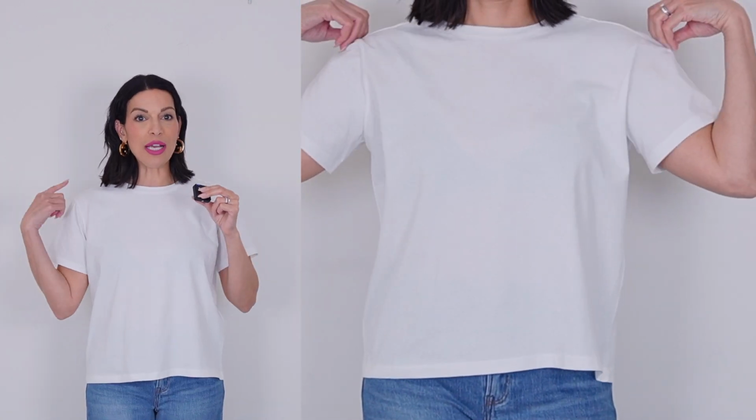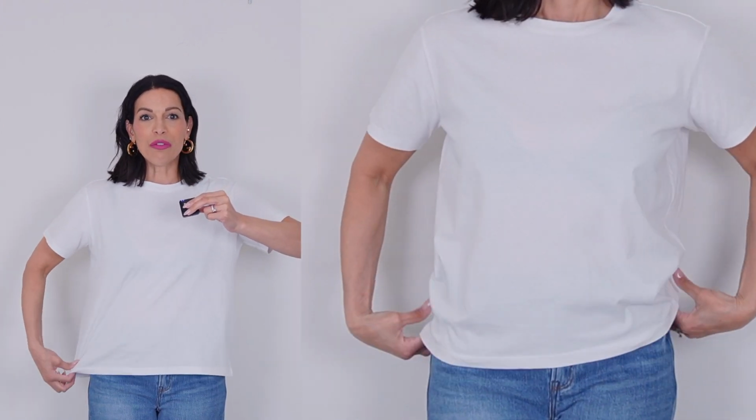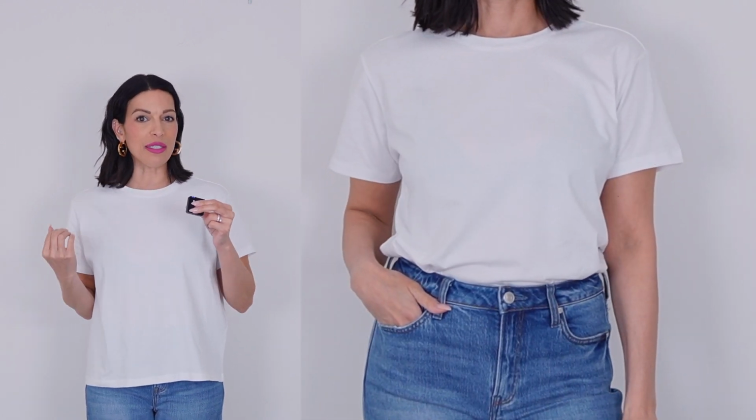I'd say it's true to size. It fits me beautifully on my shoulders. The boxy fit is not overly relaxed or loose. I do enjoy the fit of this. And I like the length of the sleeves. Maybe a teensy bit longer would be nice. And the collar feels quite good, not overly substantial or thick, but it feels like a nice collar.